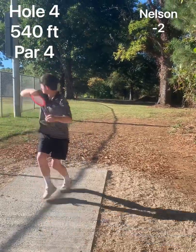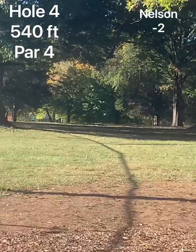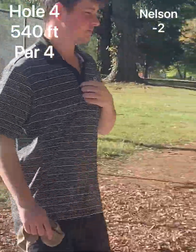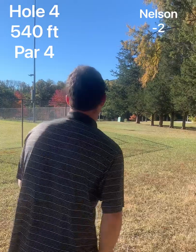Go to hole 4. I heard Yuli talk about throw this hard, try to get it as close to the fence line as you can. I took that a little bit too much to the right and bounced off the fence. Actually rolled out though to give me a really good look here.